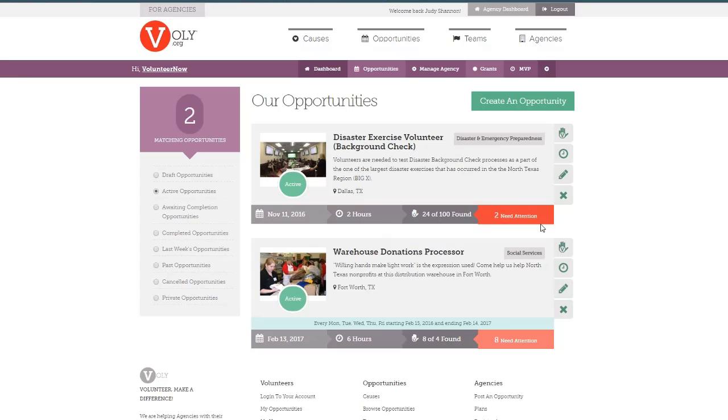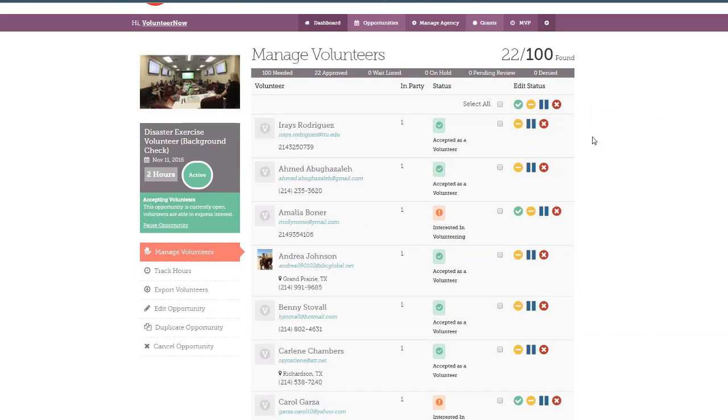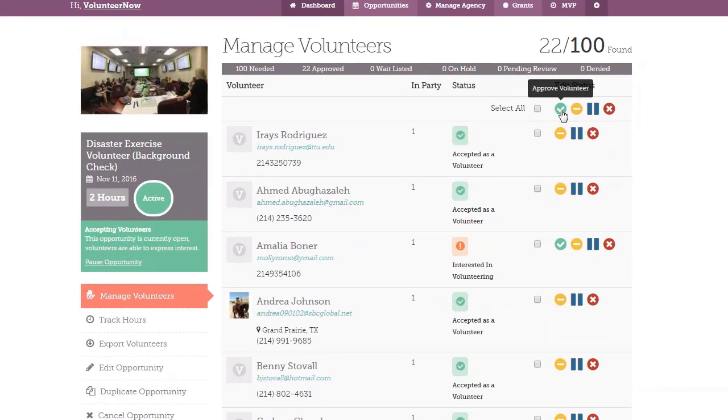I'm going to go back to opportunities, and we're going to look at the ways that you can manipulate your opportunities. The first one is to manage your volunteers, and that's an important role. You have several options. You can approve the individual to volunteer. Accepted as a volunteer will show up in the status column, and that person will receive an email from Volley that says you have been accepted to volunteer. Volley will also send reminders to that individual saying, hey, you're coming up to volunteer next week or tomorrow or today. Volley becomes a tool for reminding the volunteer.